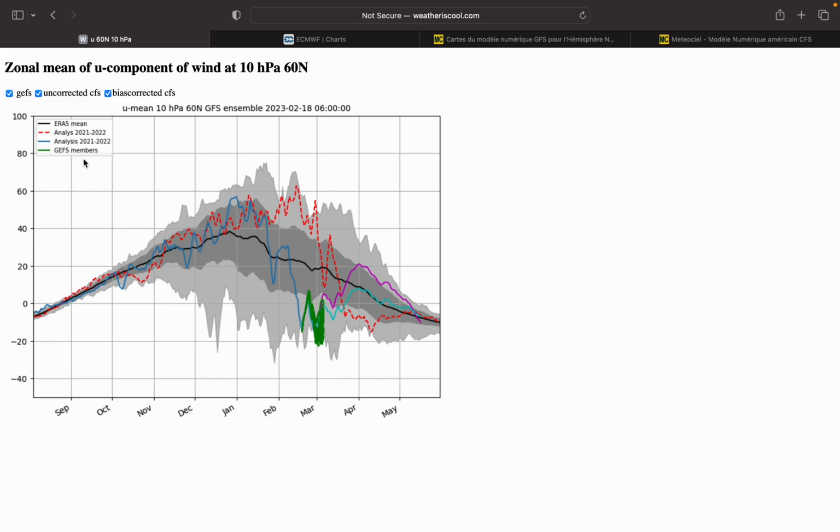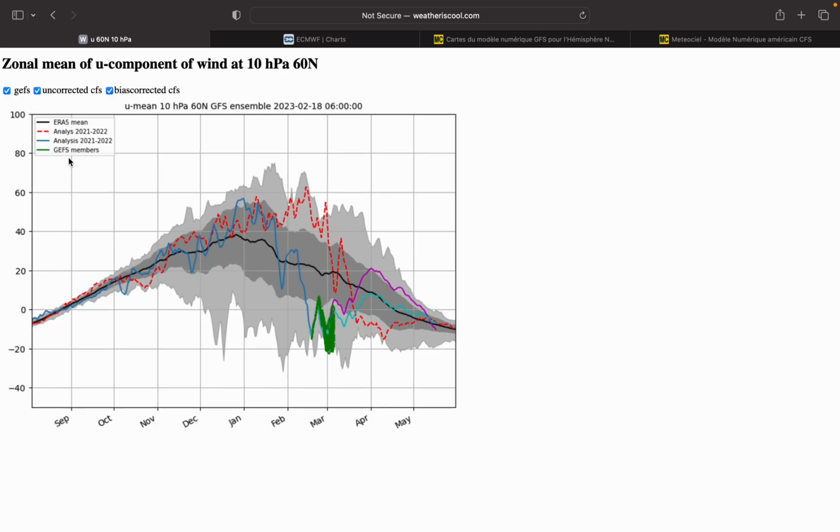Something different, as we have now seen the warming, so it's now time to focus more on the impacts that the warming may have into March and April, possibly even into late February. So I'm going to start off with the GFS ensembles for the zonal winds from weatheroschool.com.